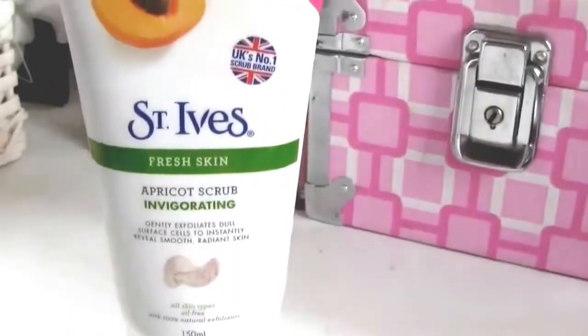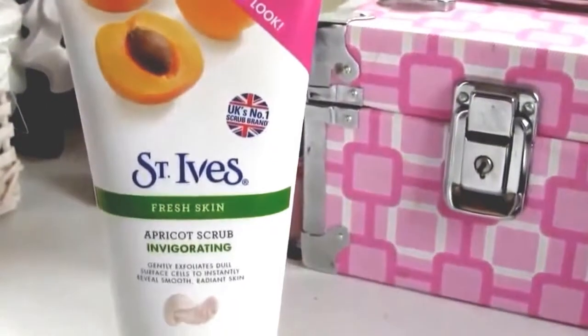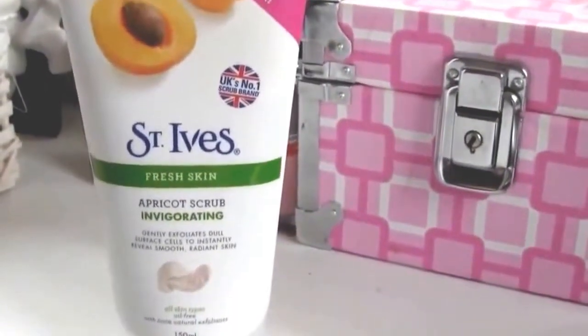So step one is to exfoliate, and this is really important for everybody to do. It doesn't matter if you're pregnant or not, and I would recommend it to anyone, but I like to exfoliate with the St. Ives Fresh Skin Apricot Scrub, and this is the invigorating one. This is for all skin types. It's oil-free, and my skin type usually is combination oily. During pregnancy it's changed to a little bit dry in patches as well, so I just need to be careful about that.